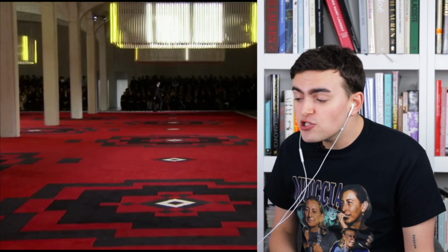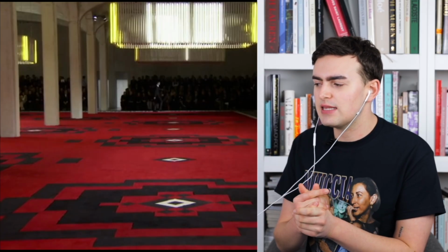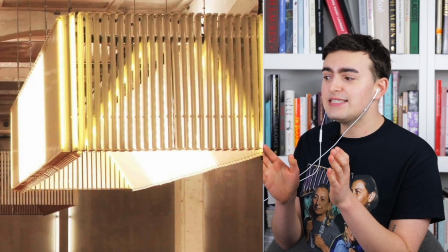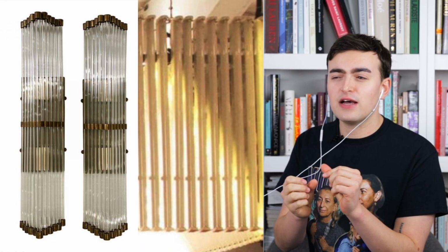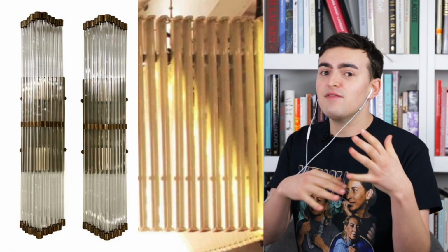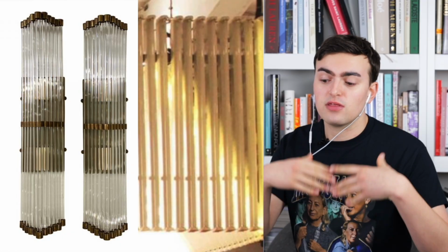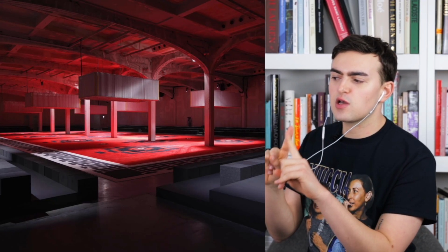As for the inspiration, I'm pretty positive it's Art Deco inspired, and there's a couple of things that lead me to believe that. One is the fact that those chandeliers are actually all glass rods, made up of these little glass rods, which was usually attributed to the 1930s and the Art Deco movement. I've actually found some Italian versions. They're more sconces than chandeliers, but they have this composition of glass rods with light moving through them. So I assume that's kind of what's going on here.